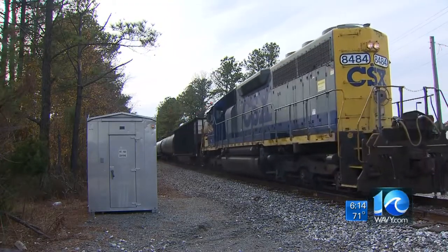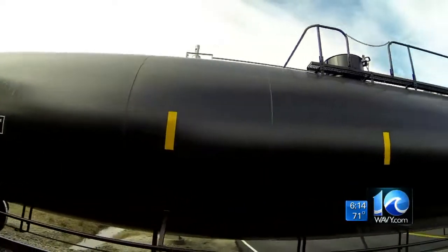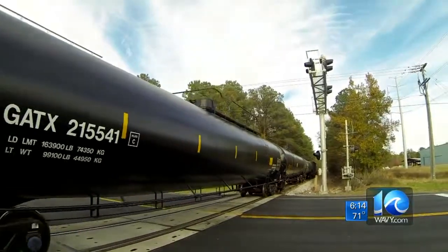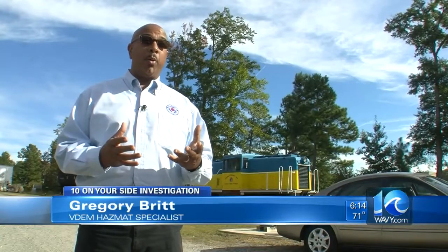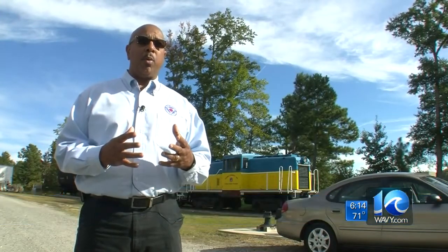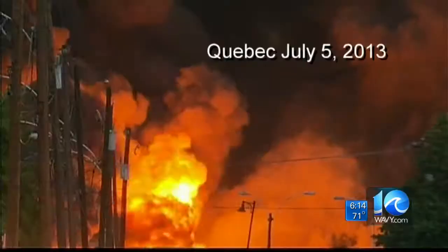What she didn't know until we told her, what's in some of those trains? You know, we talk about it, but never thought about the danger. When you say crude oil, a lot of people think about the Beverly Hillbillies and the bubbling crude oil. It's not that kind of crude oil. It's Bakken crude going from North Dakota to Yorktown.